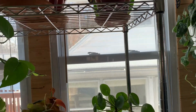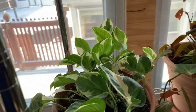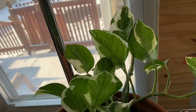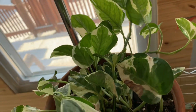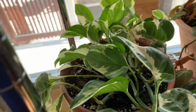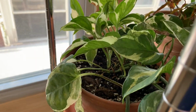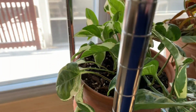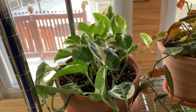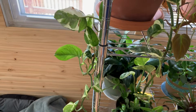Okay, and as we come down to the second shelf, this here is my Pothos Enjoy. And this one, guys, has not been the easiest one to grow for me. It tends to get brown spots. I mean, it's doing okay, and I try not to overwater it. I try not to underwater it, but it is doing okay. It's vining pretty good.